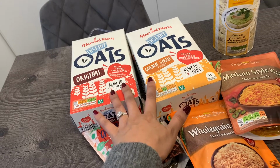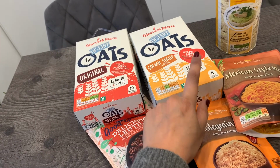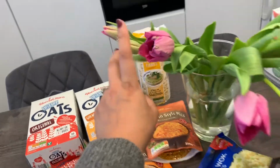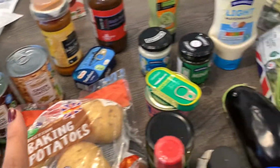I also picked up 2 of these packets of instant oats. One is just original, and then one's with golden syrup, and then some corn cakes. Again, you can see my beautiful flowers, and I think that was it.